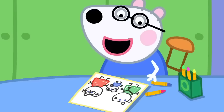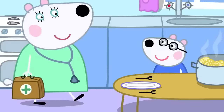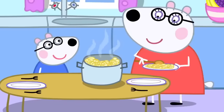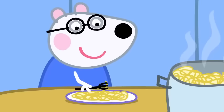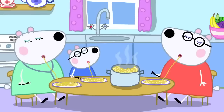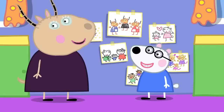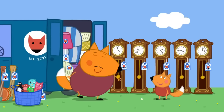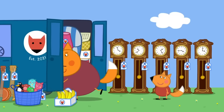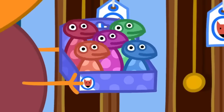I'm Penny Polar Bear. I live with my mummy and my other mummy. One mummy is a doctor and one mummy cooks spaghetti. I love spaghetti. Lovely, Penny. And Freddy Fox? My dad has a van. It has everything in the world inside it, in packs of five.